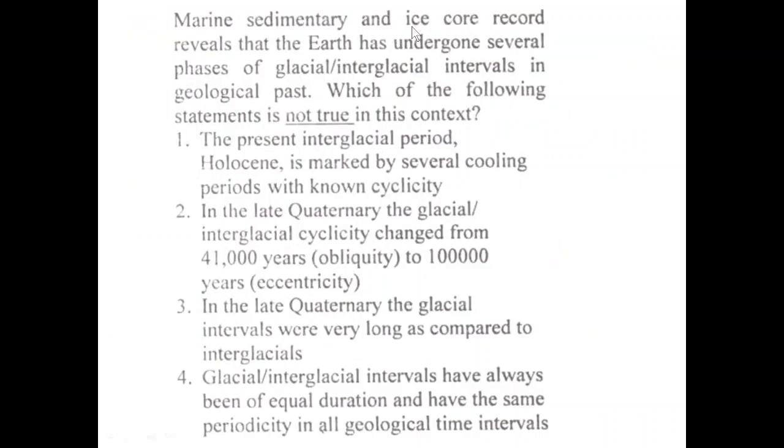Marine sedimentary and ice core record reveals that Earth has undergone several phases of glacial interglacial intervals in the geological past. Which of the following is not true in this context? The present interglacial period, Holocene, is marked by several cooling periods with known cyclicity. It is absolutely true. Yes, there is cyclicity in the several cooling events which are known. So this is the correct thing.